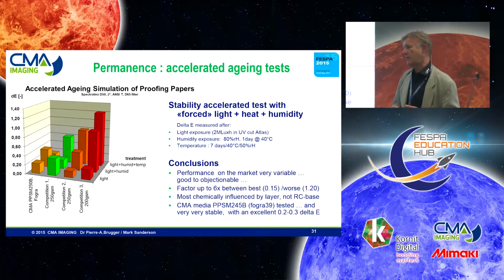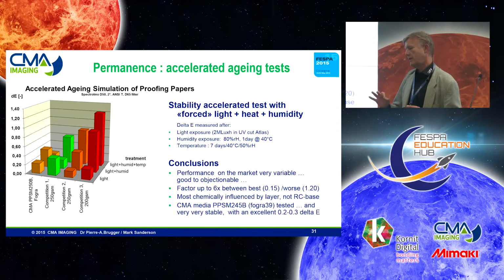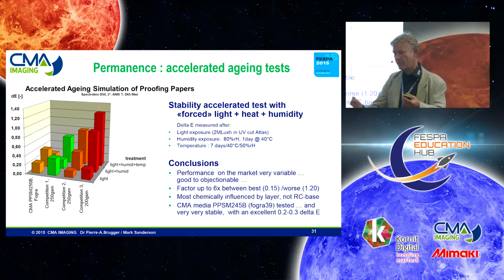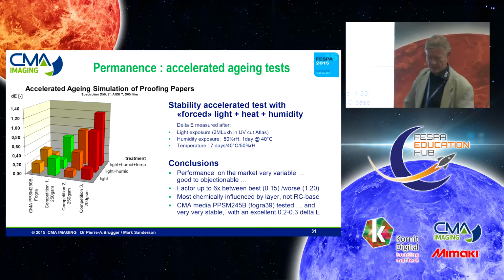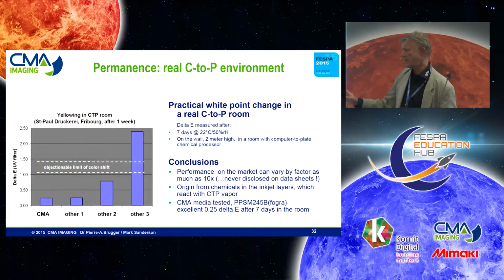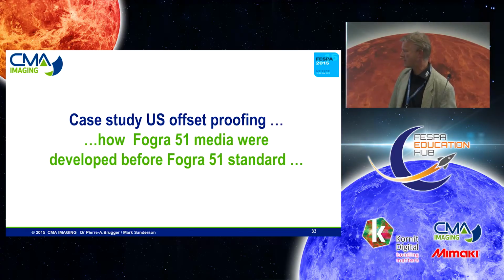This is very important for the proofing material. When you design a proofing material, the white point, because it's a contract proof, that means the white point should not change during the time you agree that it will survive, several months, etc. So a lot of chemistry inside here.